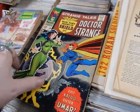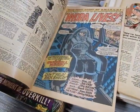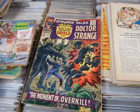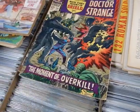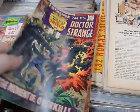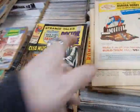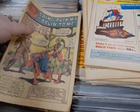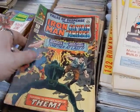Number 150. I want to say this has Marvel's first professional work for John Buscema. There it is. This is John Buscema's first work at Marvel. I got 151. This features Steranko's first work at Marvel. You got a Kirby Steranko cover. You got 152. 154, great Bill Everett. Tales of Suspense 78, Captain America, Nick Fury, together at last. First team up, I think, with them.